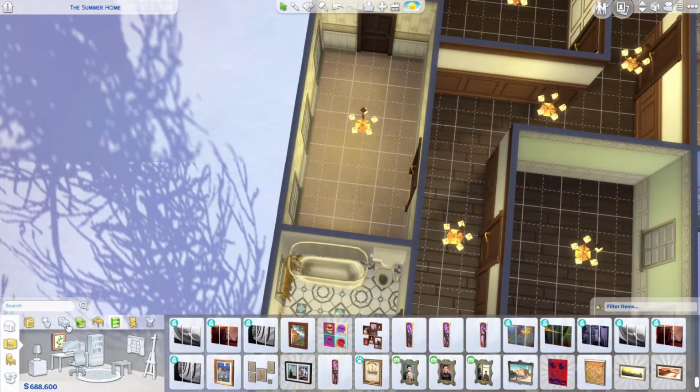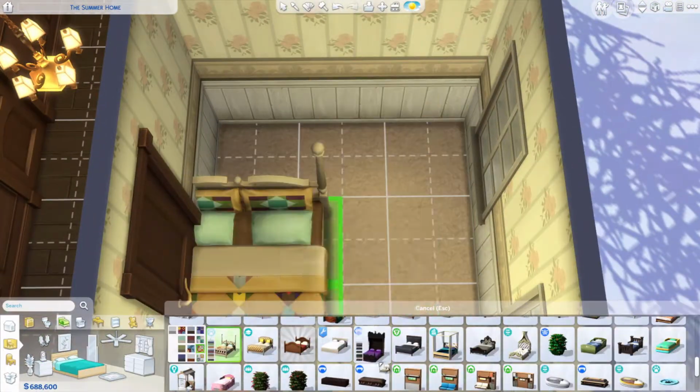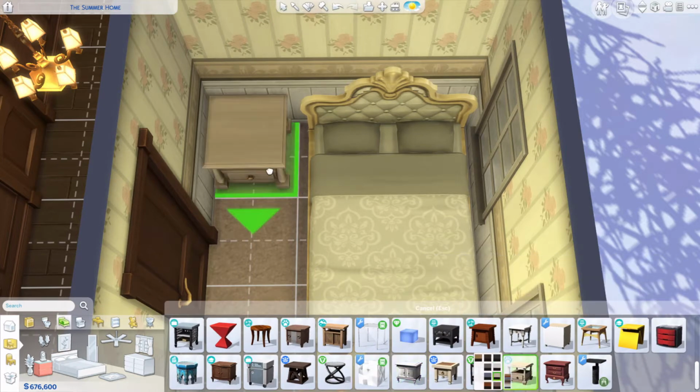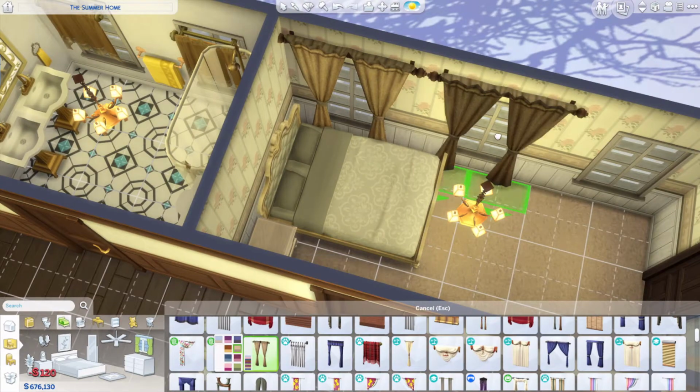So there's a desk, and there's a lot of books. There's this little area that you can sit at, this little living area, very much like what they had in the show. So that is what I did for that.